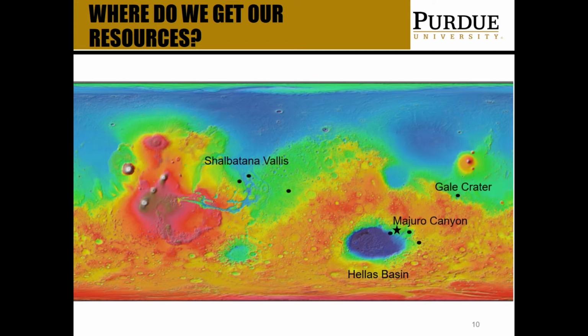Next, we can see some of the locations we traveled to in order to collect these resources, including Gale Crater and Shalbatana Vallis. In order to reach all of these resource extraction sites, a rail line system was installed. This rail system proved to be the best option given that these sites are fairly permanent and that the rail cars could carry much more resources with less power than compared to suborbital hoppers and rovers.